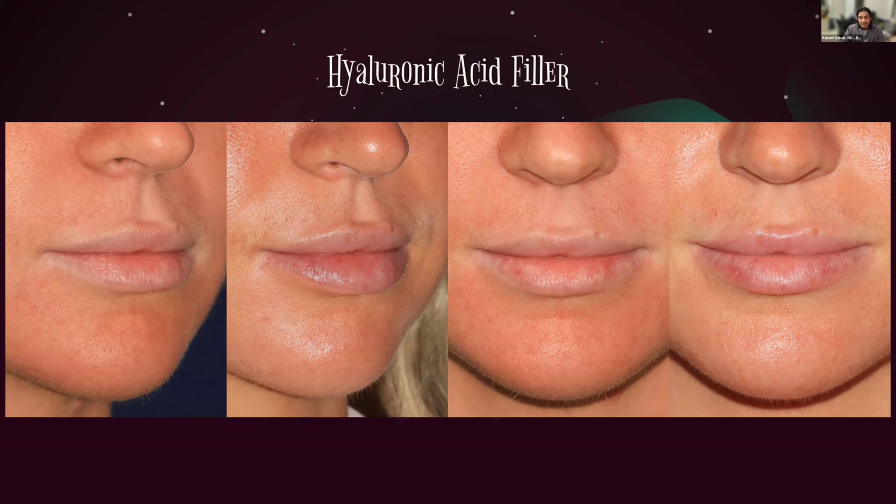And so these are the kind of results we're talking about, where you can look a little bit better without having a dramatic change, and without worrying about anything going wrong when you do things slowly and subtly.